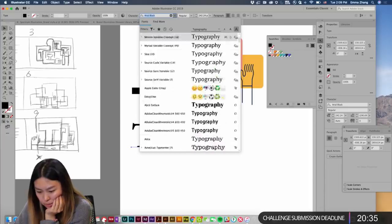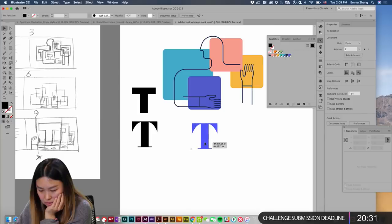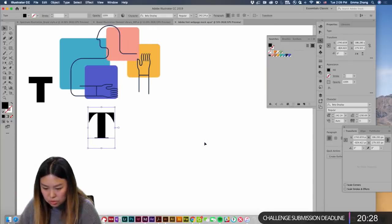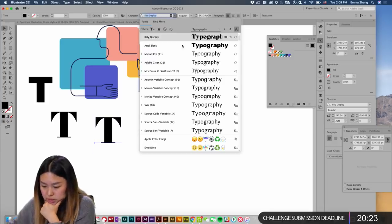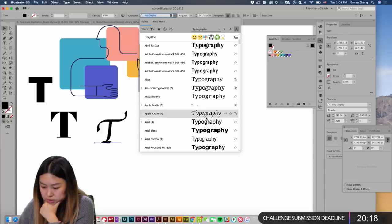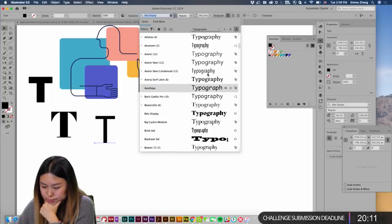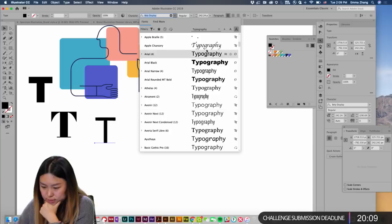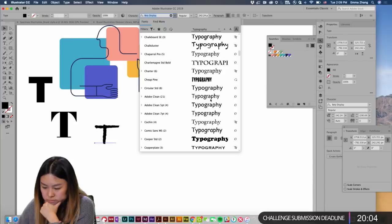This one is cool, and maybe this one. Oh, that's nice. Something like that. Let me move my artboard. We need some tea options. Spill the tea, sis. So this is a graphic designer's life, looking at this for hours. The super beautiful thing about Adobe Fonts is you have so many at your fingertips just within the apps, and you can see a live preview as well.